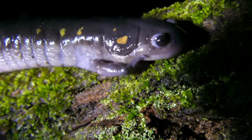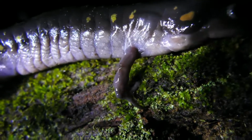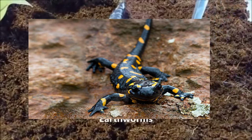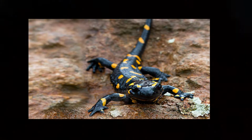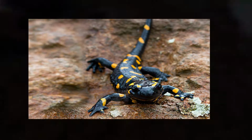Many of them live alone, waiting for the opportunity to eat prey. As soon as the prey is within reach of the salamander, it releases its sticky tongue towards it and sticks it on. Some tropical species can release their tongue up to 80% of their body length.